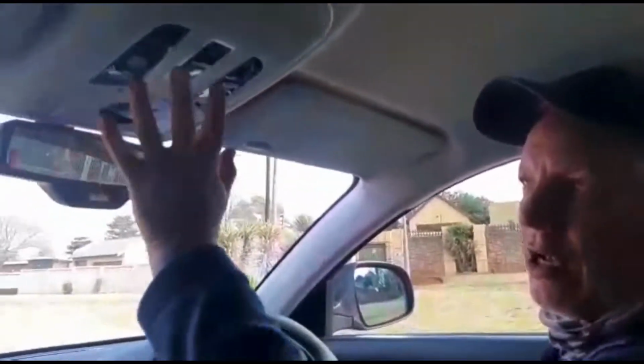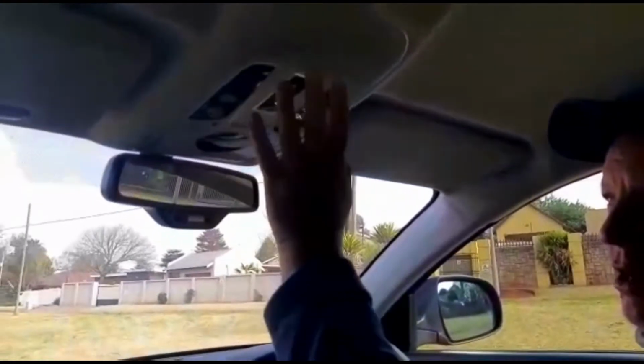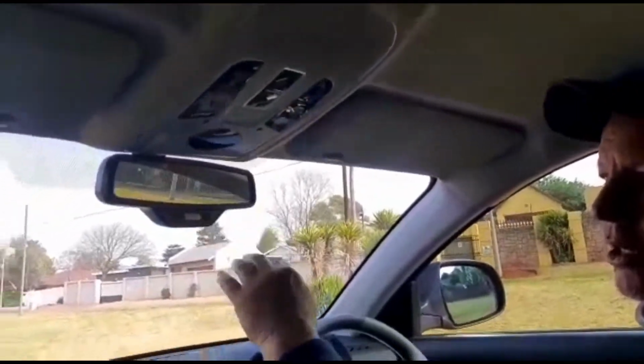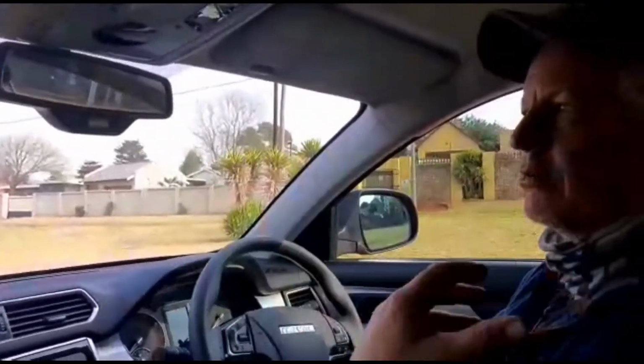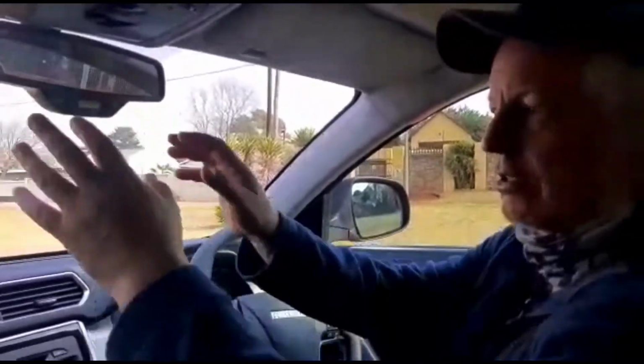So as you can see, front layout very nice. It's got all the lighting and everything here, all touch, easy to use. Your rearview mirror has self dimmer, all those kind of things. It tells you here some of your seat belts are not on at the back. You see it displayed here.